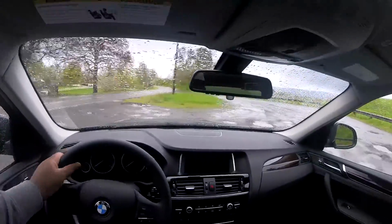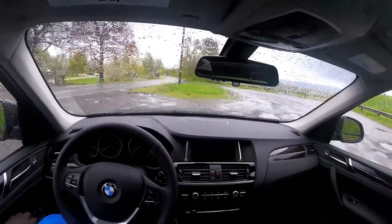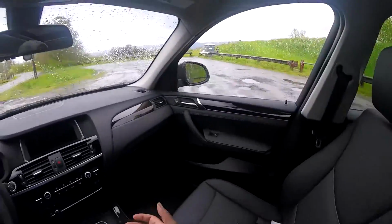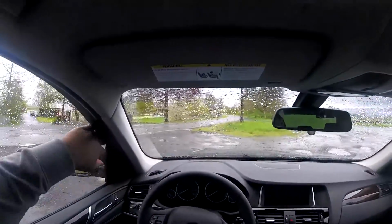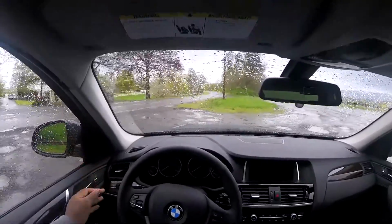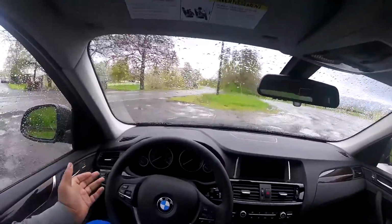There's not too many hard, ugly plastics in this car. I mean, there's a small amount, but there's not really a lot at all. You have to really look for them. This is probably the cheapest feeling thing inside the car, is this part right here. And that's a part that you're not even going to touch or really look at or really mess with at all. You're not even going to think about that.